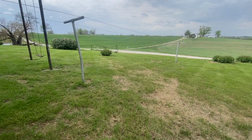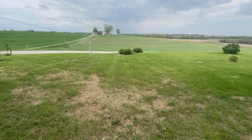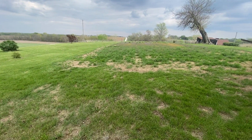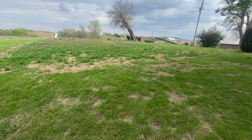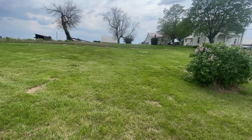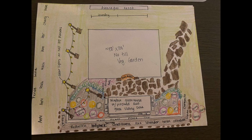Very much a cottage style garden, very eclectic and kind of rustic, and I am by no means an artist, but this drawing is just kind of an idea for me to go off of, and I do have some things saved on Pinterest as far as some inspiration pieces, but it's going to take several years to really get this garden to look the way that I would like it to, and that's kind of the point for me. It's just kind of a slow and steady process for me.